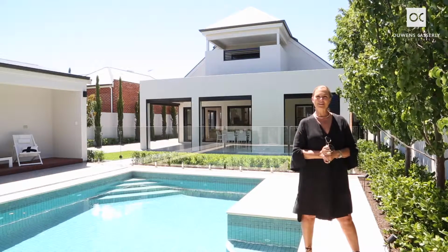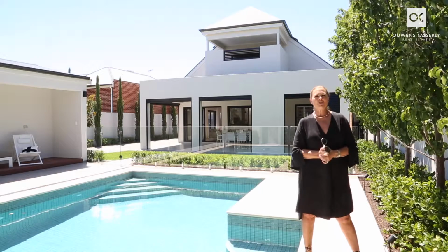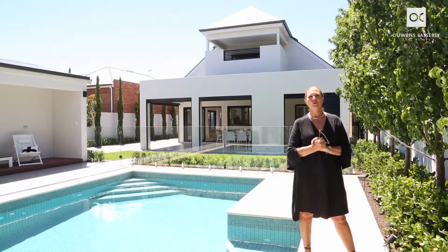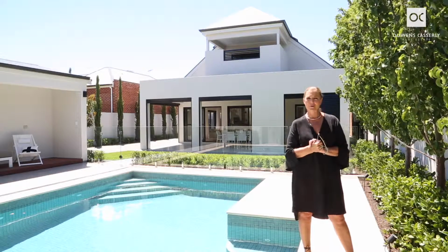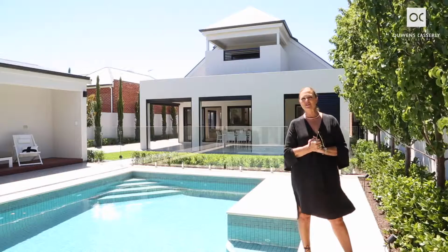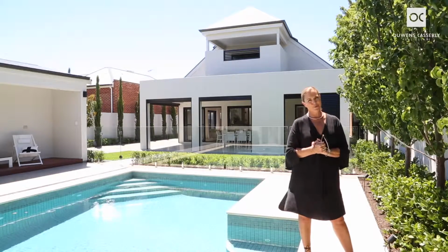We look forward to meeting you at the open inspections. If you've been looking for a premium property in this tightly held area, you will know how rare and how exciting this opportunity is. You just need to move in and enjoy this finest of lifestyle properties.